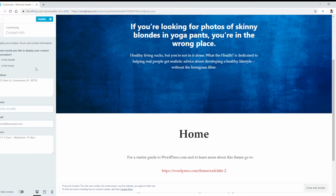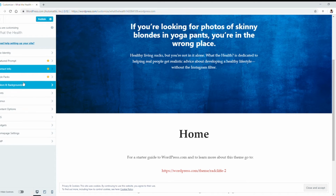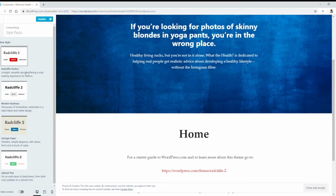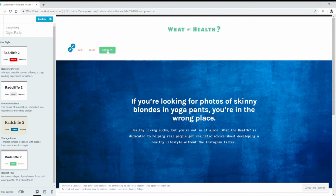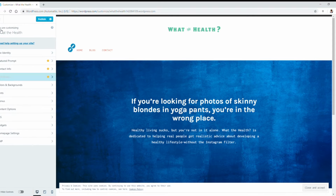So next thing you can do is you can add contact information, like an address. We're not going to do that in this case. There's also these style packs if you want to just use a quick shortcut to make your site look different. In this case, I kind of like this one because, as you'll see, when we mouse over a link, it'll do this nice green thing, which is a pretty close color to our logo. So we'll go with that.